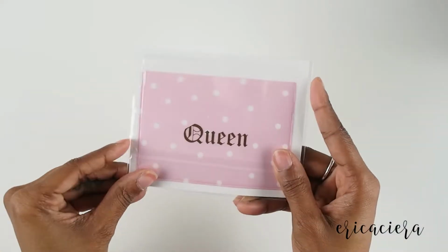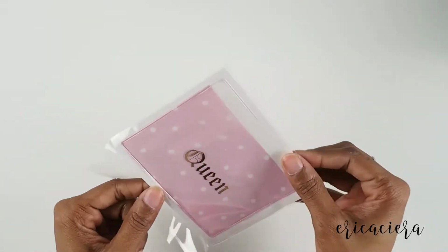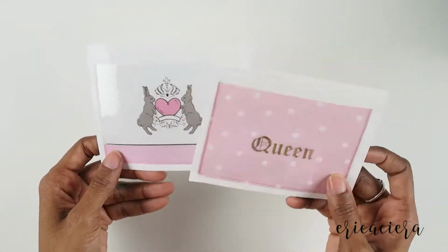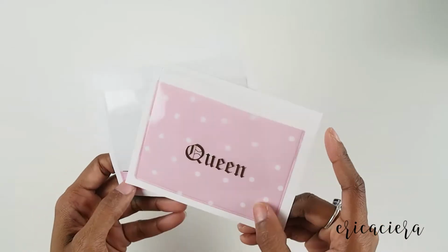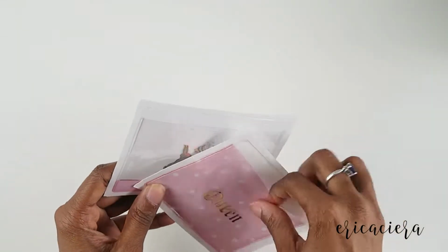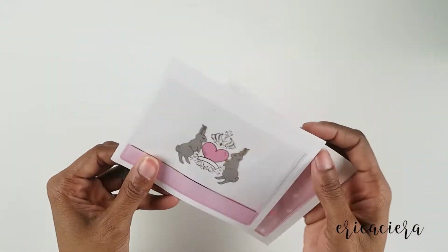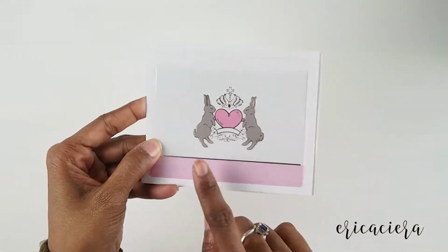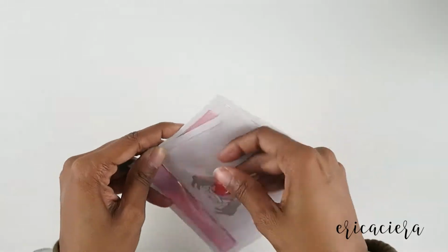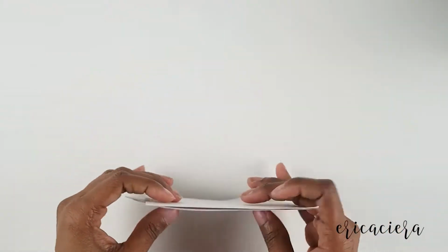The next thing I want to share with you are the adhesive pockets that come in the box this month. And you do get two. Majority of the time you do get two of these. So on this one you do have queen, and it is foil in the champagne gold with the pink pouch with the white polka dots, as you can see, and then it has a clear white background. And then this one here has the two bunnies just like on the box with the heart and the crown, and then it has a pink banner, and again it does the same exact thing. It's pink right there, and the back is see-through.